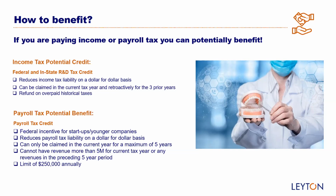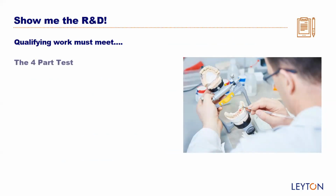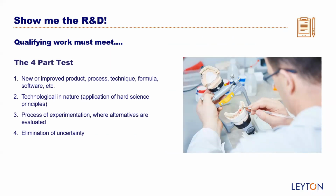And if the business is just starting, a practice is just getting going, or a lab, there is a payroll tax credit for businesses that are under a certain threshold of gross receipts, as well as not profitable. So there's a number of ways to benefit for early stage companies, dental practices and labs, as well as established practices. So the qualifying work, I'm going to turn over to my colleague, Adrian, to talk more about the four-part test.